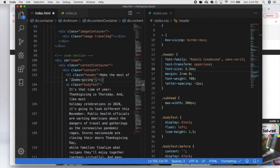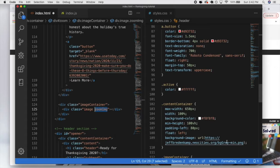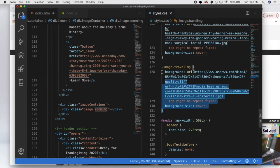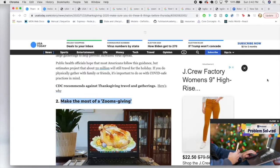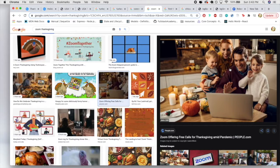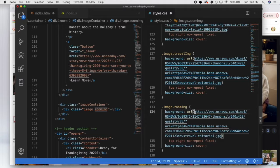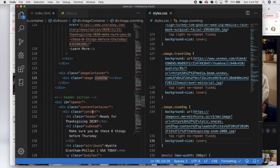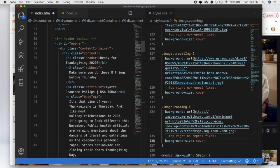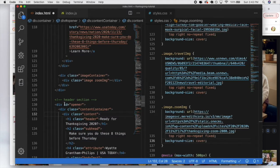Save that. And let's call this Zoom image. Zoom image. And I think that would be this guy. Copy image address. Paste that here. Save that. Okay, so we have zoom image. And then the next section, boop-a-doo, we have zoom, history, and past. Zoom, history.